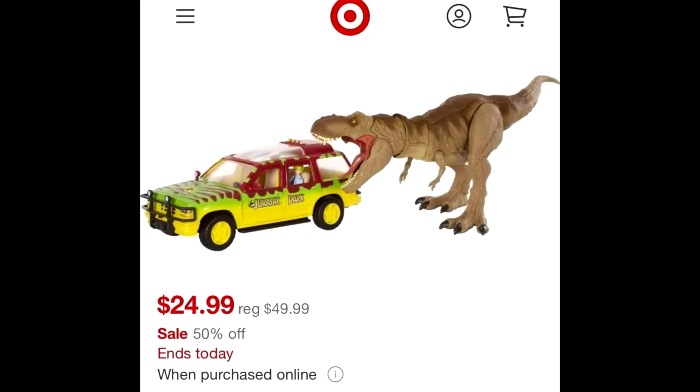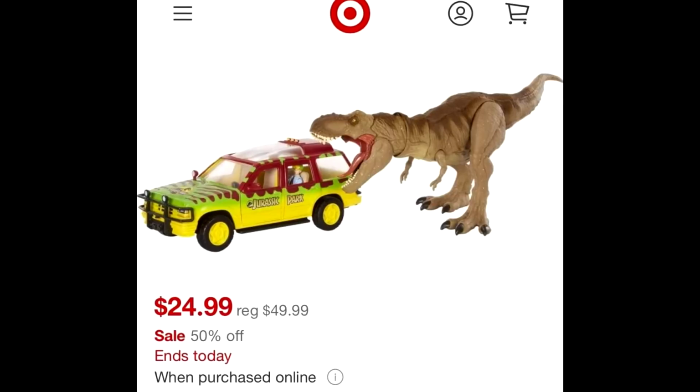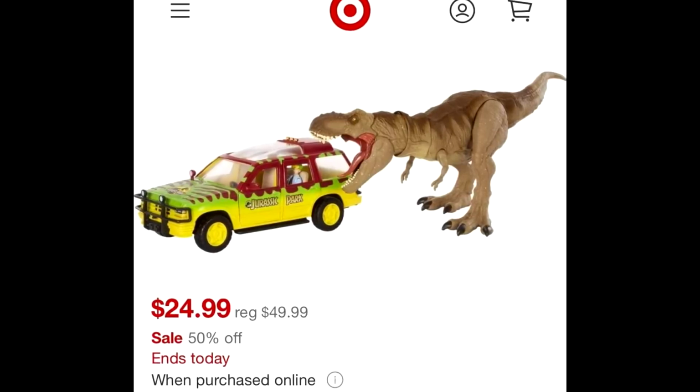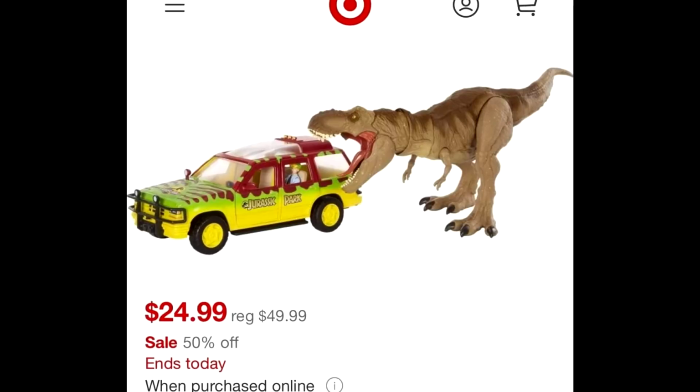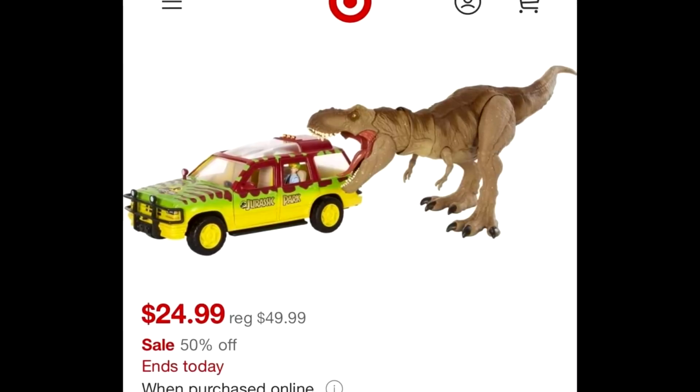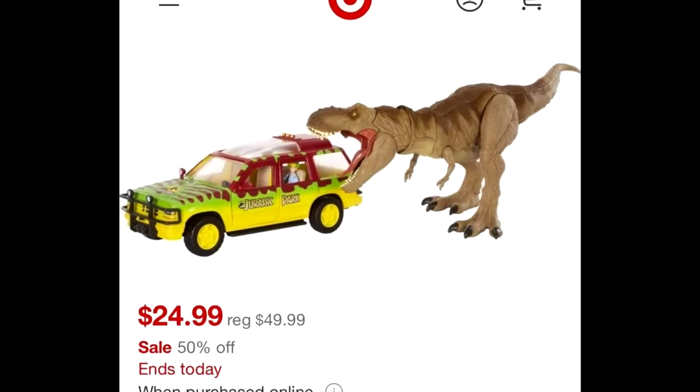And I did want to show you guys this and let you know, because this deal is only available for today, and if this is a set that you've been kind of sleeping on or waiting for a good deal to get a hold of, now is definitely the time, because for $25 you really cannot go wrong when it comes to that set.